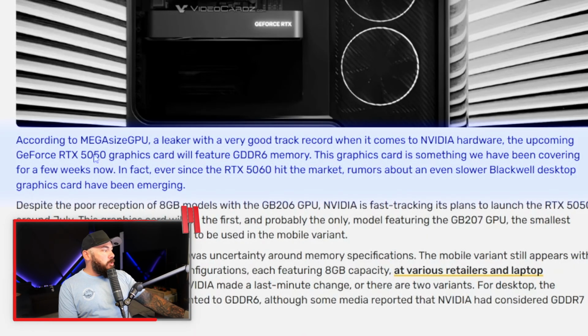The upcoming GeForce RTX 5050 graphics card is going to feature GDDR6 memory. There's some back and forth on whether it would be 7 or 6, but this graphics card is something that we've talked about for a while. In fact, ever since the 5060 hit, everyone's been talking about, okay, well, when is the 5050 going to drop? What's it going to look like? Is it going to be $250? Is it going to be less? Is it going to be more? What's going on with this card, right? A lot of questions on the memory used.